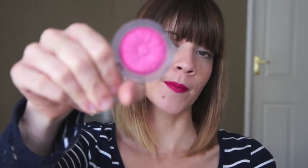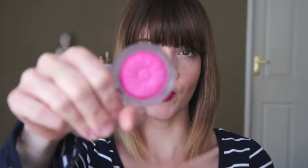I usually wear this with my MAC lipstick in Candy Yum Yum. I think it works really well with a bit of a winged liner. It's just gorgeous to brighten up the complexion, particularly on days when I'm feeling tired and pale. I like this because it just brings some color to my face.